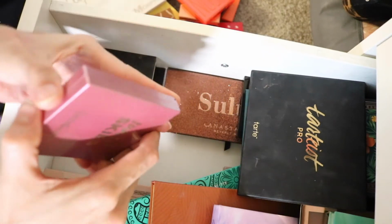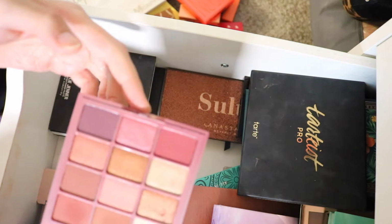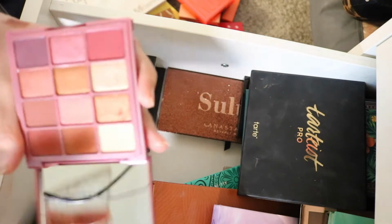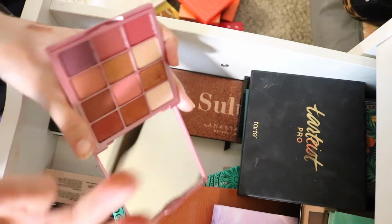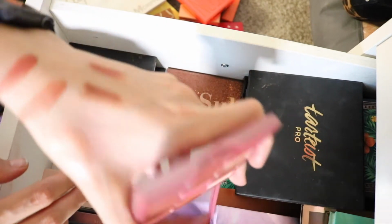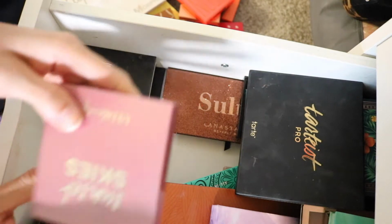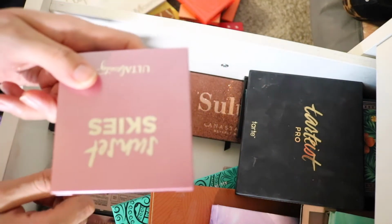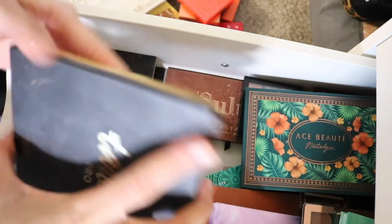Next up, Ulta Sunset Skies. So I also filmed with this. This was actually a free gift from Ulta. They are so buttery and so pigmented. I mean, they honestly feel incredible. Let me do a little swatcheroo. Like, I barely pressed and I get all of that. But to be honest, they did not blend the best. I had a really hard time blending these shades, and so for that reason, I'm going to part ways with this one.